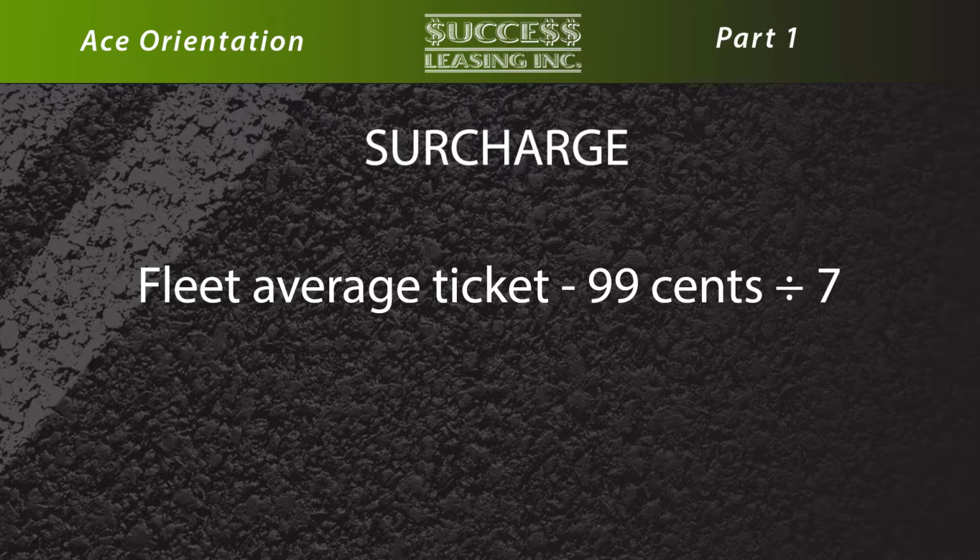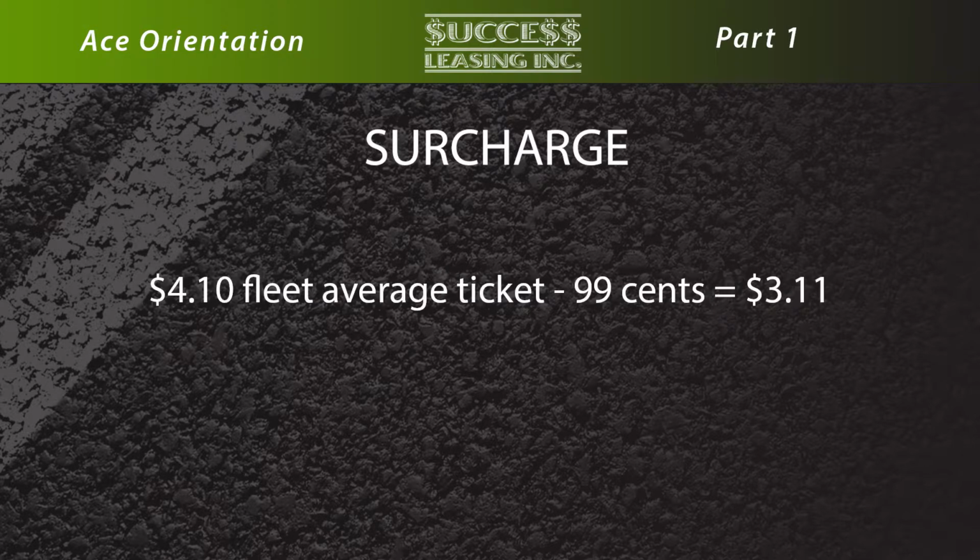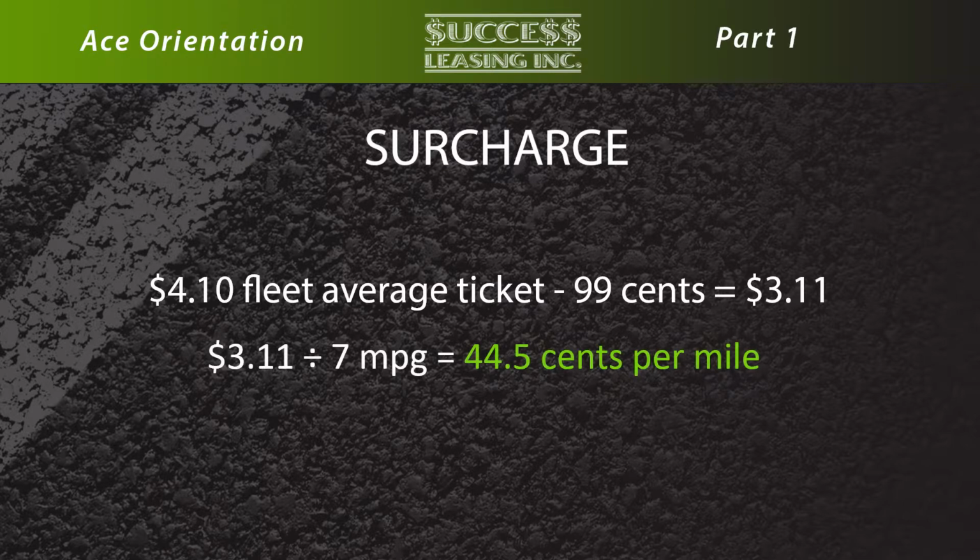You should never pay more than 99 cents per gallon. If you get 8 miles or higher per gallon, then you'll pay even less. Let's assume that the fleet average ticket was $4.10 a gallon. Then take out 99 cents, which leaves a balance of $3.11. Now take 3.11 and divide it by 7 miles per gallon. That equals 44.5 cents per mile.